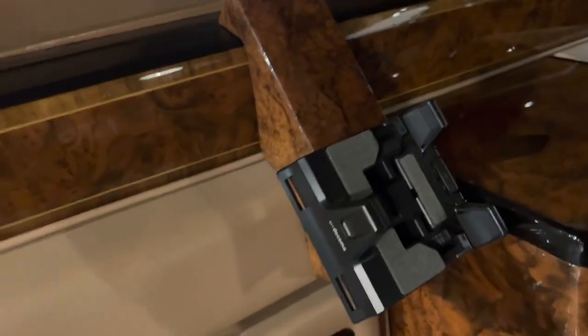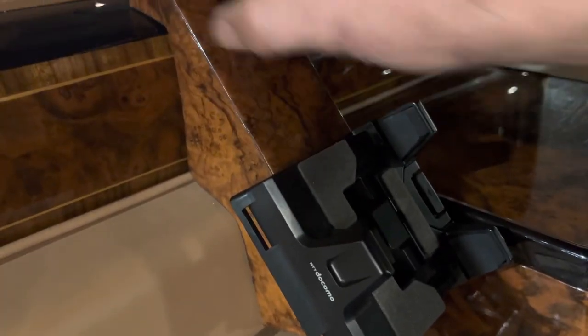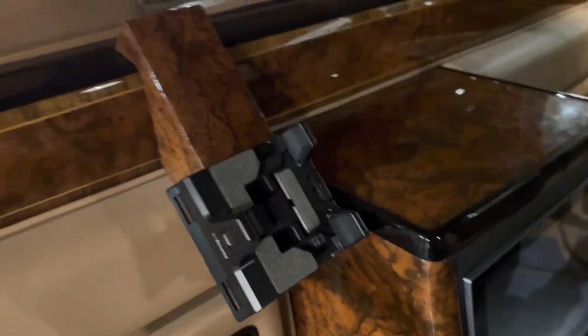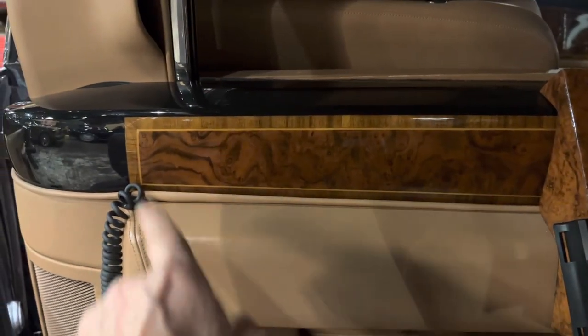This is a little naff. I mean, the craftsmanship's good, but what they did, they made this thing to support a phone. This, I believe, will be removed. So some beautiful inlay work here.